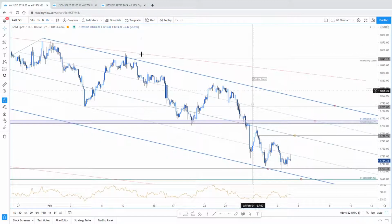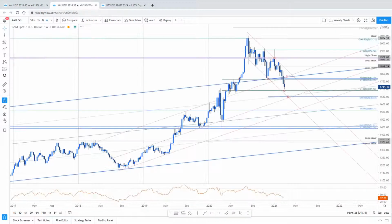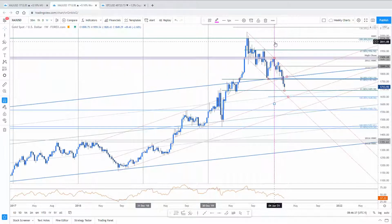Here's gold. What a play. What a level. Just absolutely fantastic levels that we've been mapping out here. This thing has been textbook since the start of the year. Here's your yearly open. Let me drop the marker. Enough time has passed here. Yearly open posted an outside reversal day.